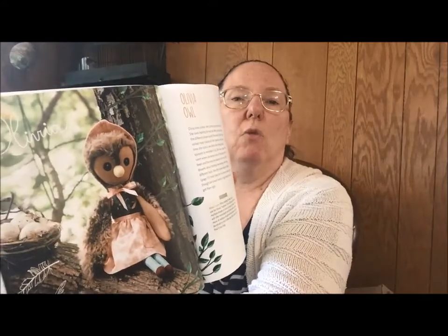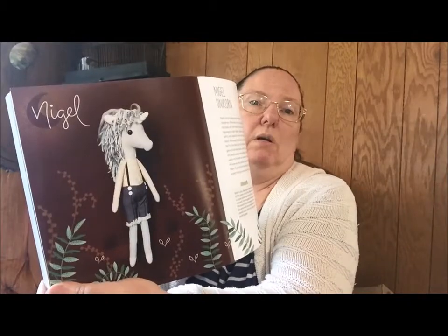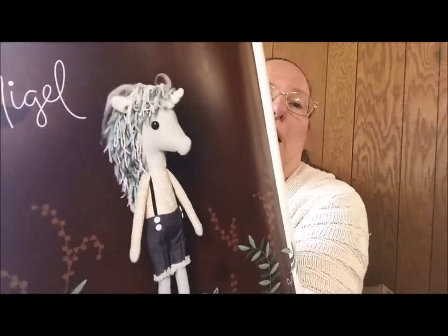Olivia Owl. Again, she's with fake fur to evoke feathers, and she's just adorable. Nigel has the most amazing mane that you have ever seen on a stuffed unicorn. To be fair, I haven't seen a tremendous lot of stuffed unicorns, but... And then we're on to the templates in the back. The dolls with the longer legs have button jointed arms to make them more posable, and there's a whole section on how to do that.